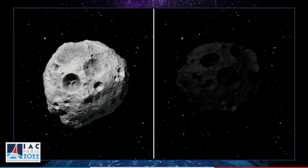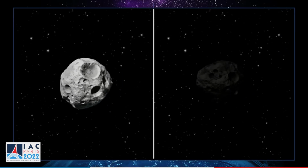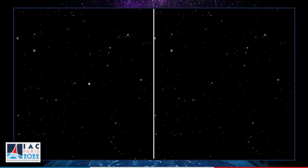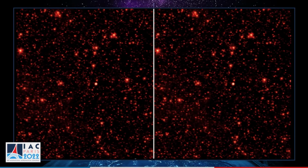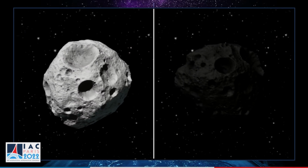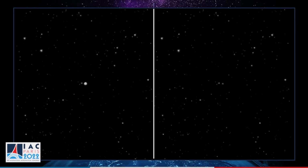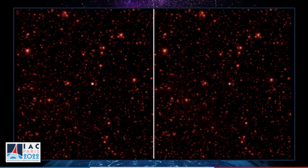Look at this animation. So you have 2 asteroids, one on the left, one on the right. As they go farther in the distance, one of the asteroids is no longer visible. And this is what happens when you're only looking through visible light. However, if you look through infrared light, you will see that you can track both of them as well. And one of them is a highly reflective asteroid, and the other one wasn't. But in infrared, they're both the same.